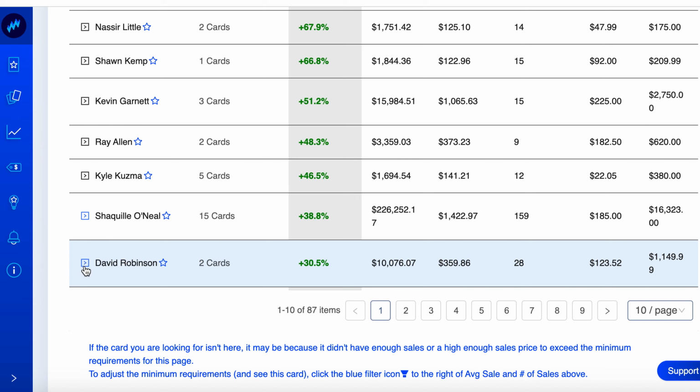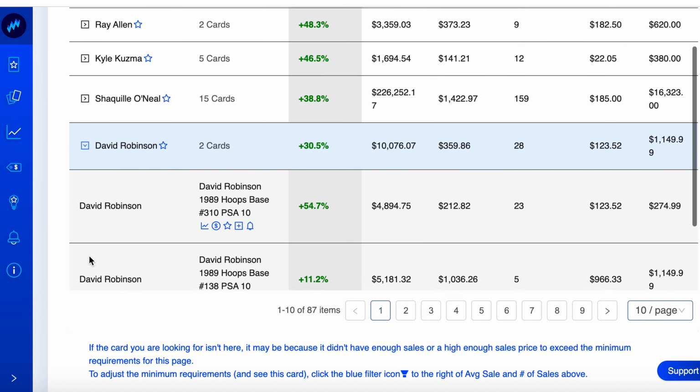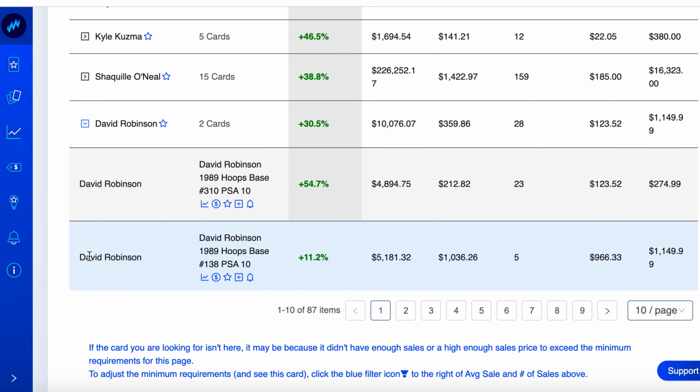David Robinson, another legend. He's only got 2 cards in the Market Movers tool, both in his 1989 Hoops, number 310 and number 138. Number 138 is the more valuable of the two. Looks like it's going for around 1,036, and the 310 is going for 212. Let's chart the 310 first.